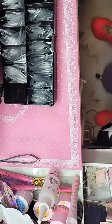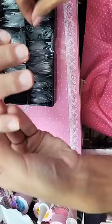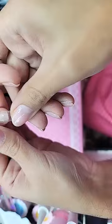I saw a secret. So let's measure our Black Label Stiletto.